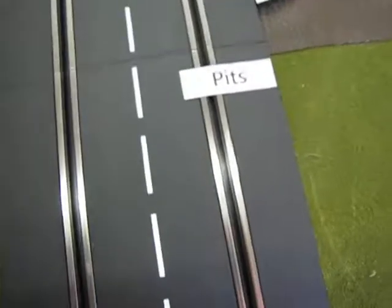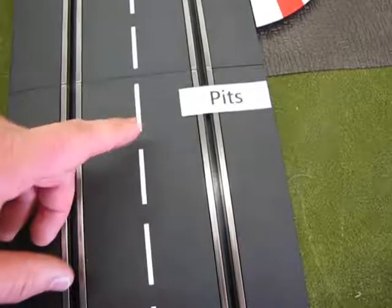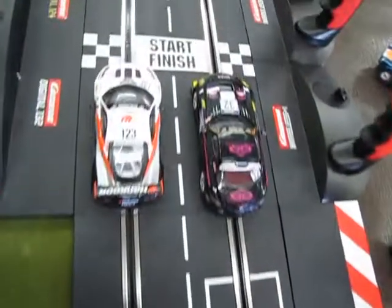And now here we have the pits, which would be on the original race course. I included it in. But if you were into the pits, you'd go down there. But of course, there's no track there. So we go through the pits and back to our start-finish gate.